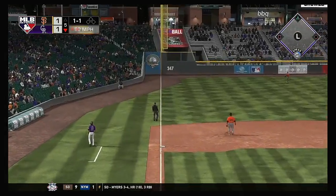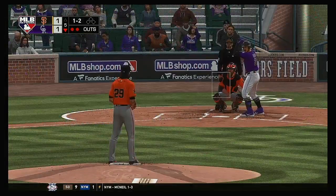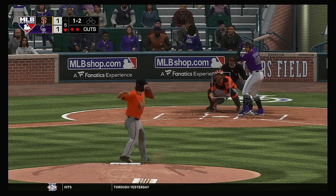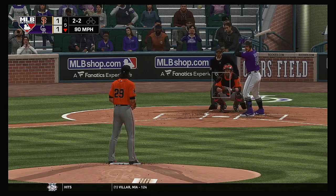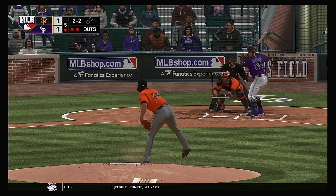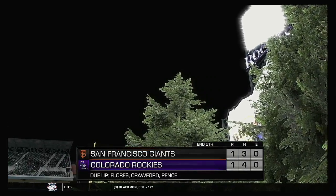It's a high fly ball headed for the left field corner. If it stays fair, it's gone. And that nearly broke our tie, but instead it's a foul ball. Two balls, two strikes to Nolan Arenado. And he watches a splitter for a called third strike, and the side is retired.